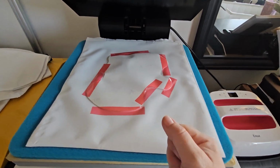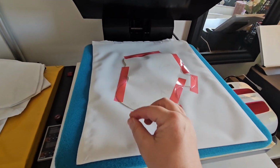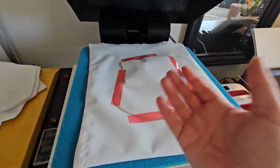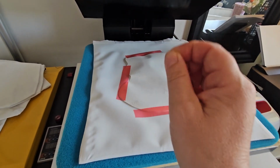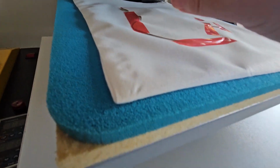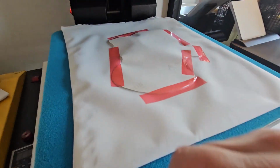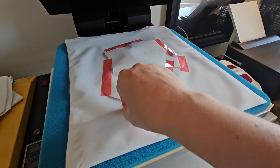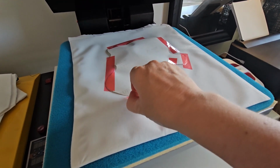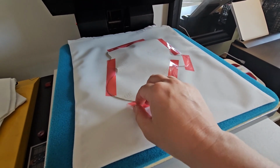Please be good. Right, the tape gets hot, so I don't want to touch it too soon, because I've burnt myself in the past. You know when you're too eager? Can we see underneath? No. Oh, I really want to take it off. Let's take it off. Please be good.